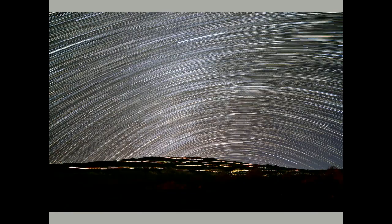I'll show you another, with some clouds coming in on another shoot, and this is the view of the mountain. The very first image that I showed you, I took that idea, and then the next night I did a time lapse. So this is essentially a time lapse put together as a star trail.